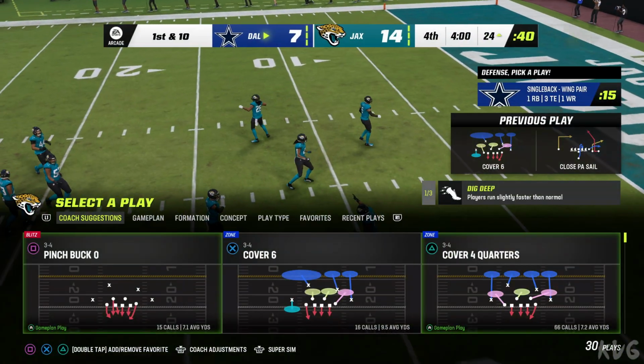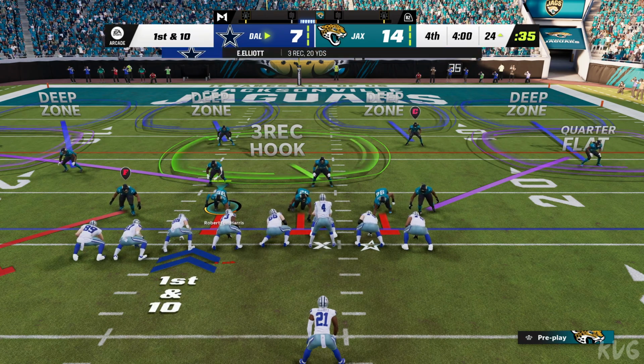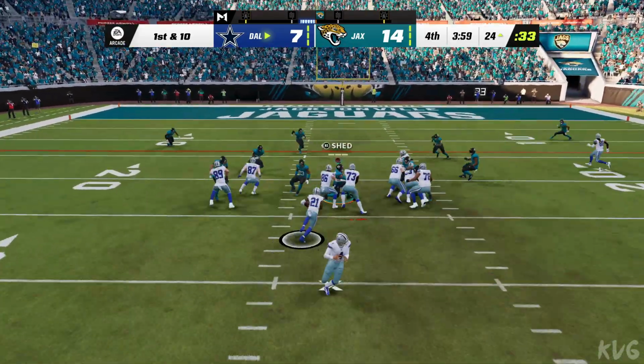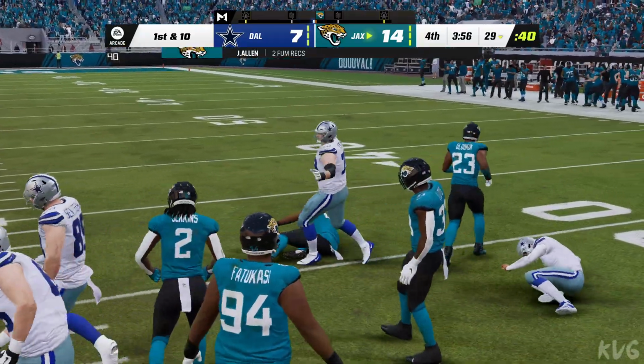Back now in Jacksonville. It's the Cowboys in possession of the football, but they trail here as we begin the 4th quarter of play. A first down. Oh, no, he lost the football. And the Jags grab it. And he'll bring this one back to the 29.